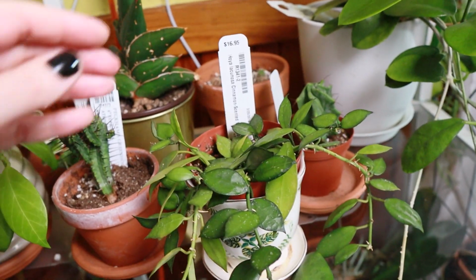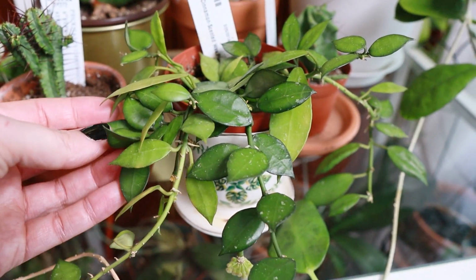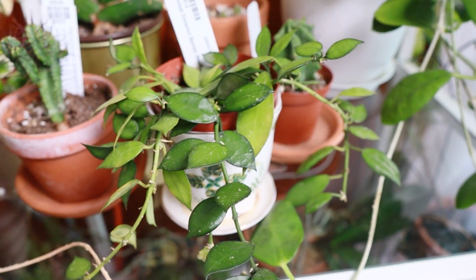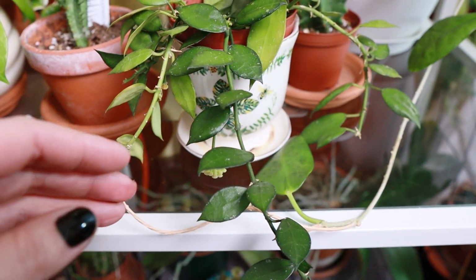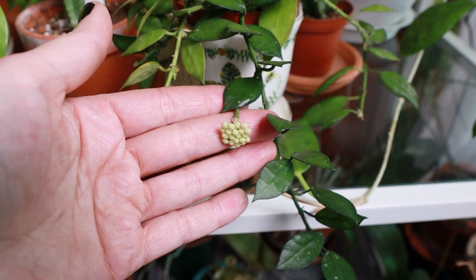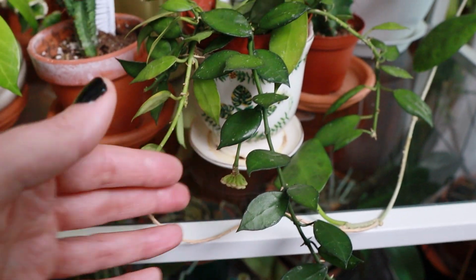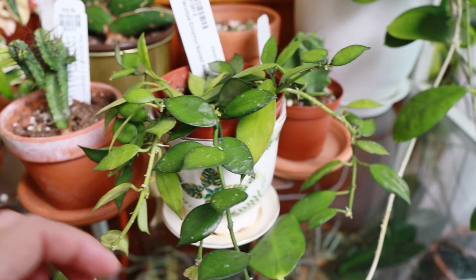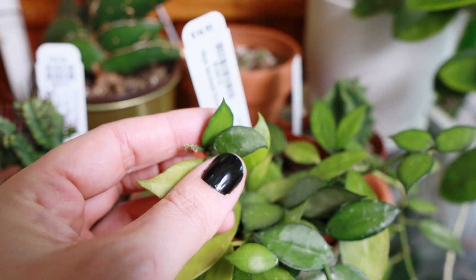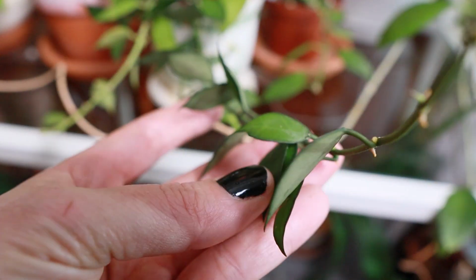All right, so we can come in here. We've got obviously a Hoya lacunosa. I used to have a couple of these, and this is actually the last one that I have left. I accidentally killed the other ones, but you can see it's flowering here. And if you wanted a Hoya that flowers often and is very fragrant, this is definitely the one to go for, in my opinion. You can see the new growth is coming in pretty happy, pretty healthy.